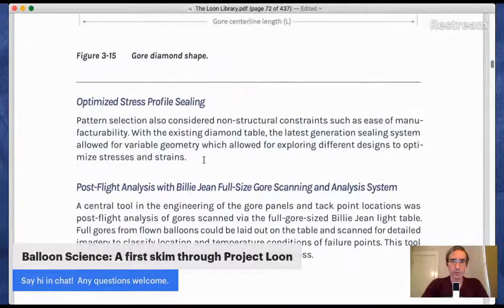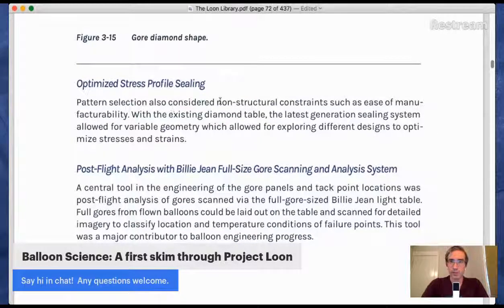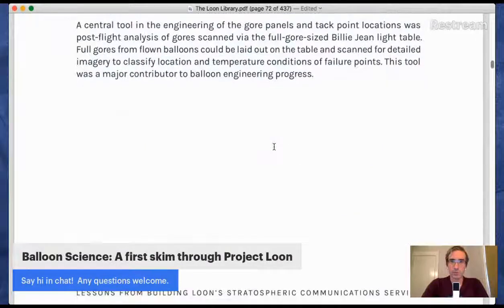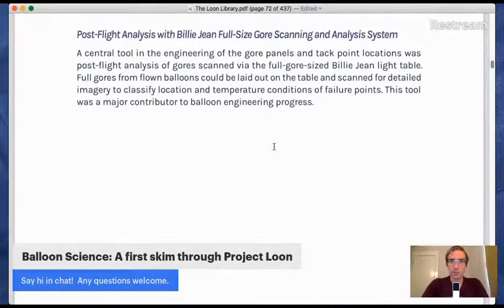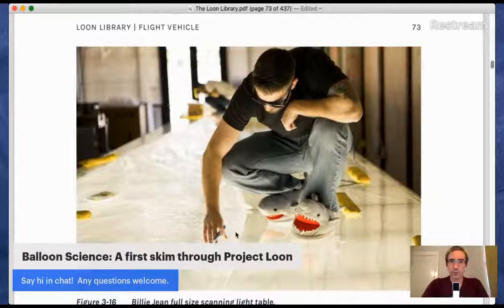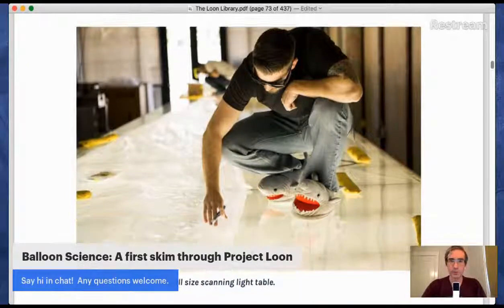Gore center line. Optimize stress profile ceiling. Yeah, diamond tables. The polarized light system here is polarized plates of glass that are backlit, and you can use a sheet of polarized plastic. You can lay it on top of this and it will show little rainbows where there's been stretches or thinning. And they ran a bunch of digital cameras on a track down above this to scan the entire gore at a time. Huge, huge long thing.